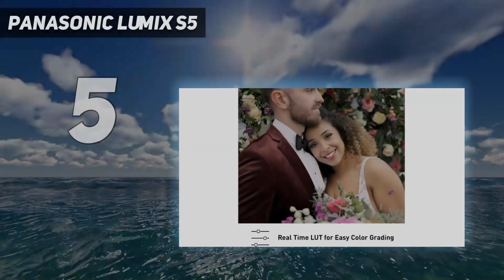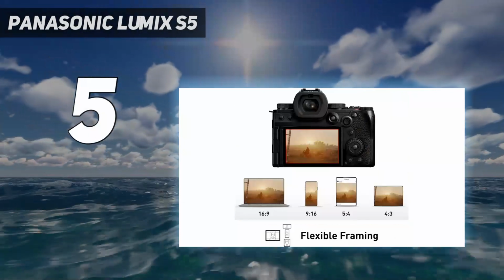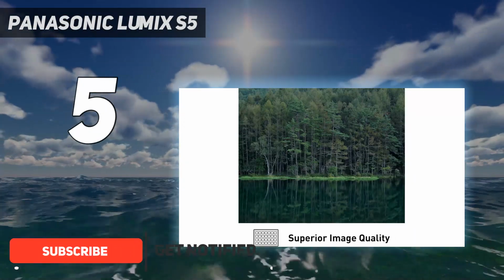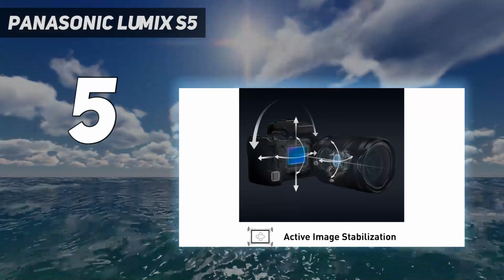Panasonic Lumix S5. In the past, I've found it hard to recommend Panasonic's Lumix lineup to wedding photographers because of its focusing abilities. However, the addition of phase detection autofocus brings the S5 II right in line with some of the best hybrid cameras money can buy.